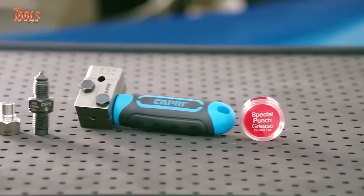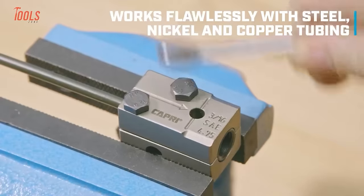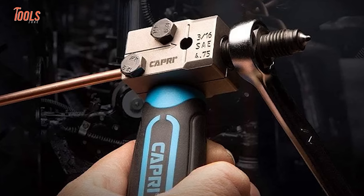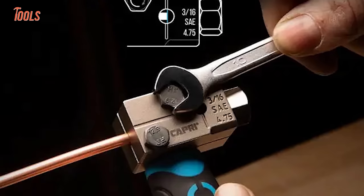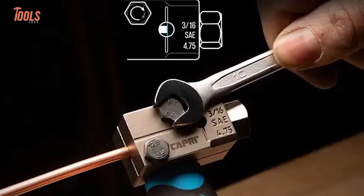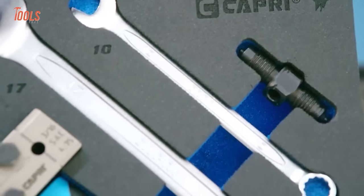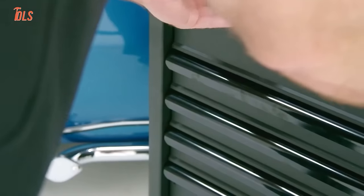This double flaring tool works flawlessly with steel, nickel, and copper tubing, making it versatile for various types of applications. Plus, the compact design enables you to create perfect double flares both off the vehicle and on the vehicle, even in tight spots. In addition, it features a detachable die that allows you to use it with a bench vise. This all-in-one tool comes equipped with all the necessary components to create double flares. And all you need is a 10 and 17 millimeter wrench to work with the tool.